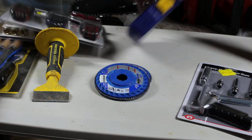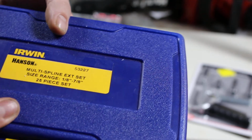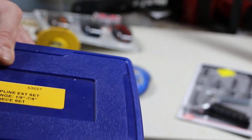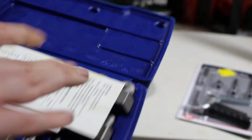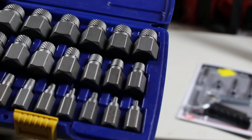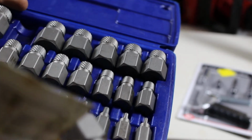I was browsing on Amazon the other day, and I saw that they had this Irwin multi-spline screw extractor set. Basically, it takes out from 1/8 to 7/8 inches. It's a 25-piece set. Normally it's like $50. They had it on a daily deal for $30, $33 or something like that. But I went ahead and picked it up. It's brand new. This is the thing I thought would be useful to have around. I mean, that's a pretty big extractor.